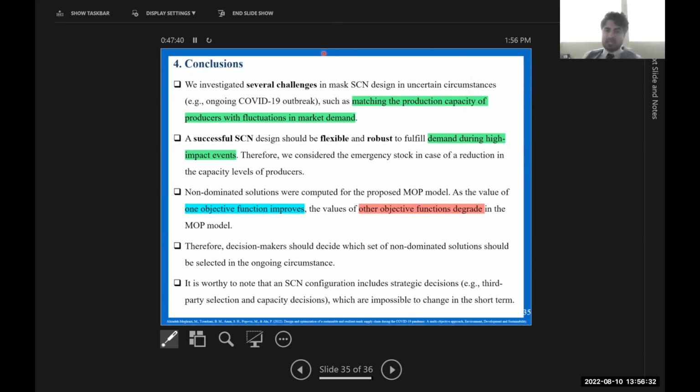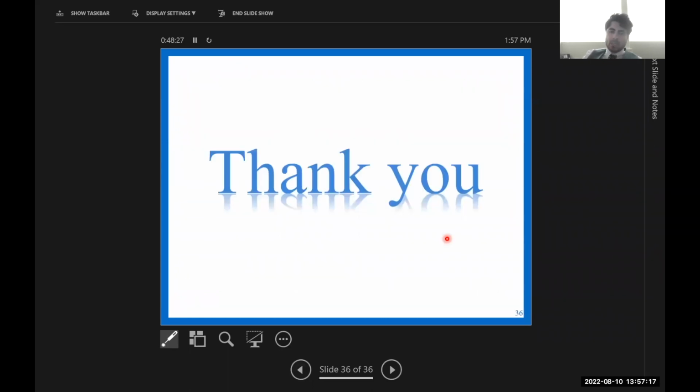We also developed a flexible and robust optimization model to design a resilient supply chain network that can handle the impact of uncertainty for future crises. It can be a disease outbreak, another type of uncertainty, or a natural disaster. So we solved the multi-objective optimization model, and we demonstrated that if one objective function improves, the value of the other objective function may degrade.